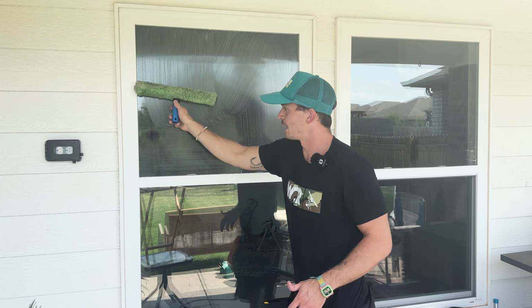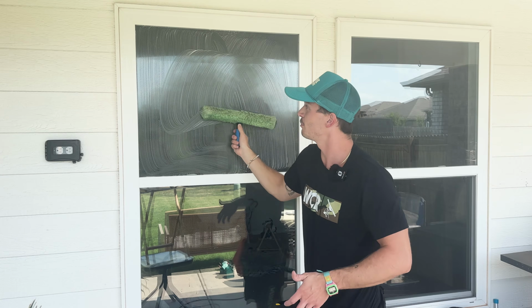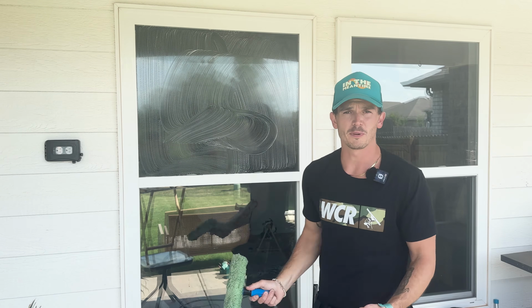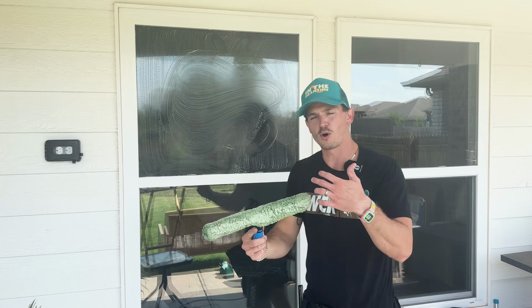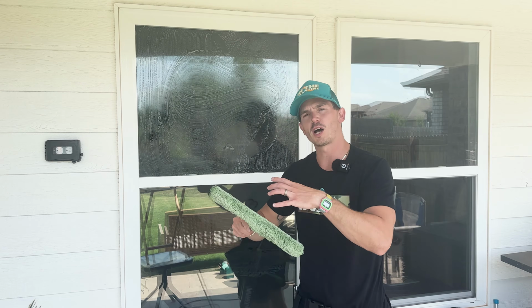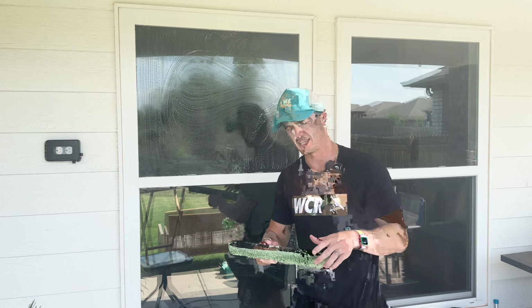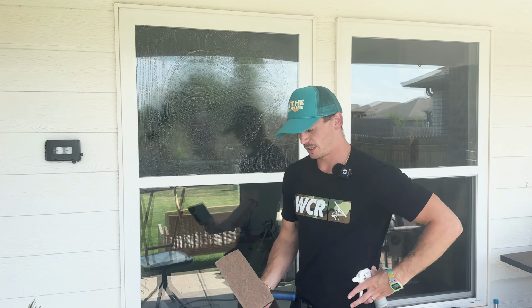Really simple. That's why having a nice washer makes it a lot easier. If you're just starting out and you literally don't have any money, a washcloth with some soap on it, you can get it done. You get that nice and sudsed up. All this is Dawn dish soap and water, okay? That's all it is. I like to get my washer wet, and I actually squirt some Dawn on there, and then I rub it up with my hand. Take your scrubber.